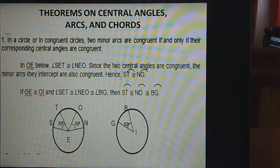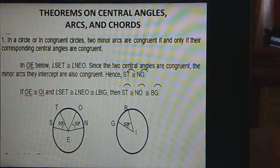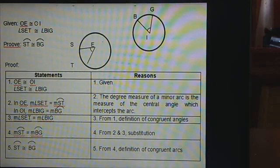Now, under the first theorem, the proof has two parts. Part 1, given are two congruent circles and a central angle from each circle which are congruent. So the two-column proof below shows that their corresponding intercepted arcs are congruent. So let us have the given figure. So we have circle E congruent to circle I. And in circle E, we have central angle SET. Then in circle I, we have central angle BIG. So we can say that angle SET is congruent to angle BIG, as illustrated in the given figure. So what you need to prove is arc ST is congruent to arc BG.